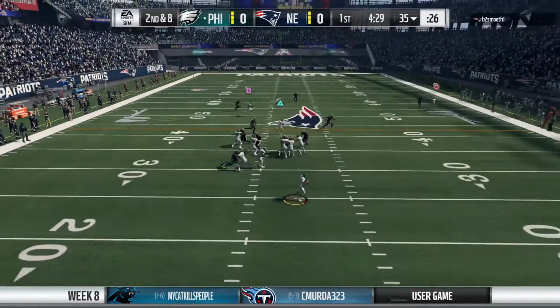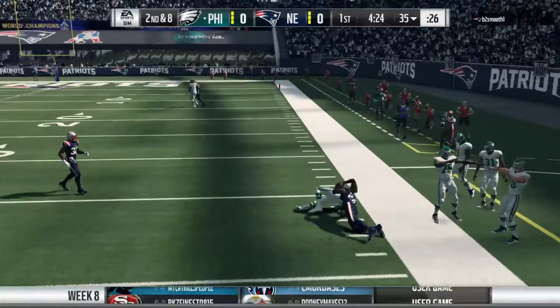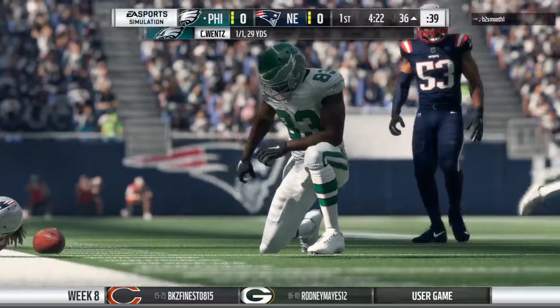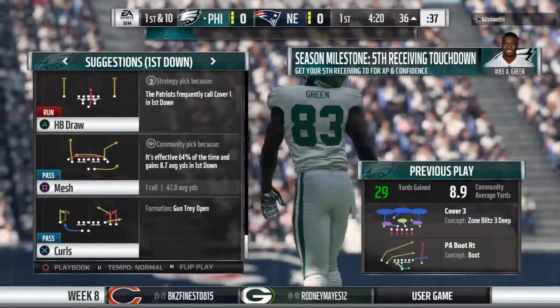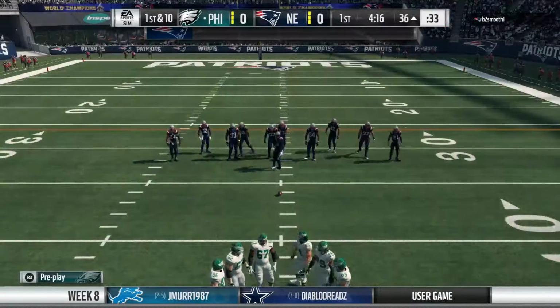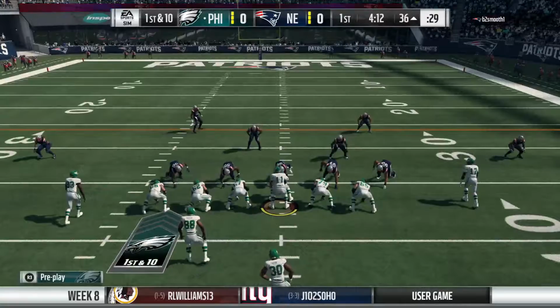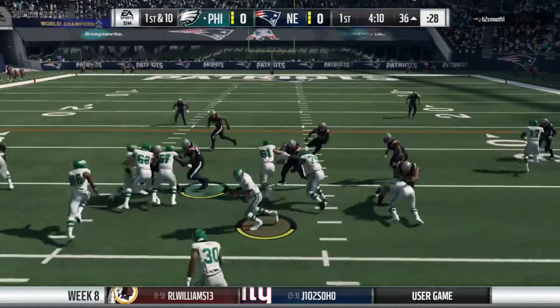Now Wentz on the bootleg. Escaping the pressure right. This one grabbed by A.J. Green. He got 29 yards that time. Looked like the defense put pretty good pressure on him, but he's able to flush out to his right to try and evade people. On the run, had to get on his horse. Still accurately throws a nice pass for a 1st down.